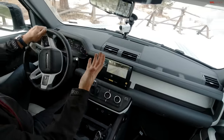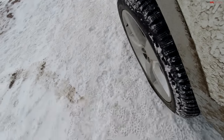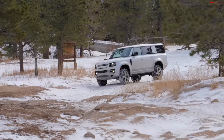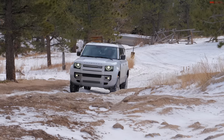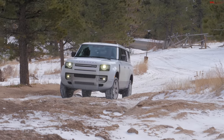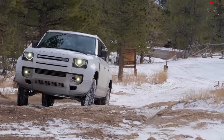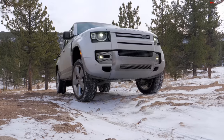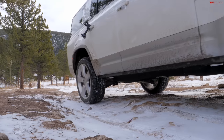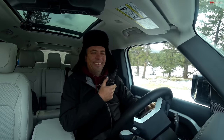That's pretty cool. My Defender is telling me that my center differential is locked, which is pretty good because I am in snow driving mode. My suspension is lifted all the way up. I'm in low range, which means I have a lot of torque. I can modulate it just right. So right now, at least, I'm not worried about my clearance. I am wondering about this ice. I'm trying to go as slowly as possible. So far, easy peasy. This first section is very easy. I mean, you've got miles of ground clearance and great articulation and low range.